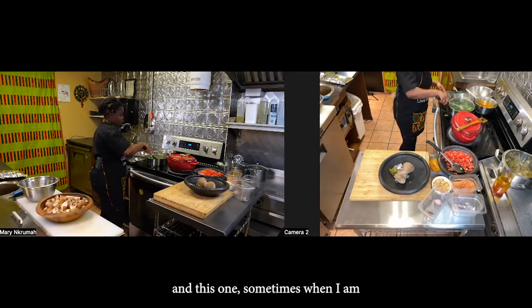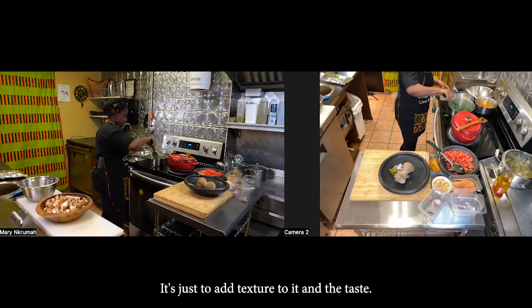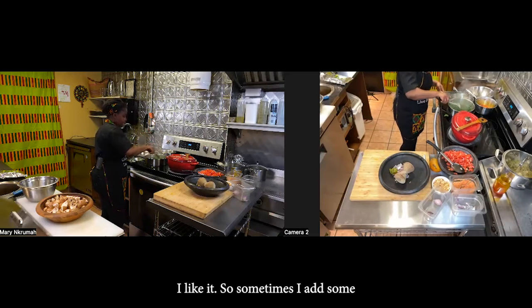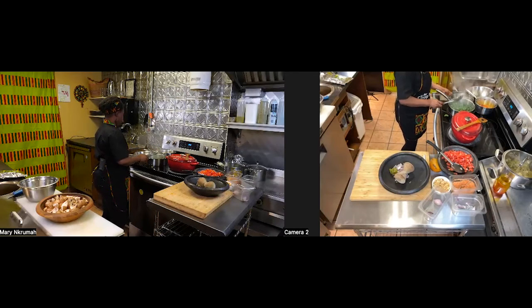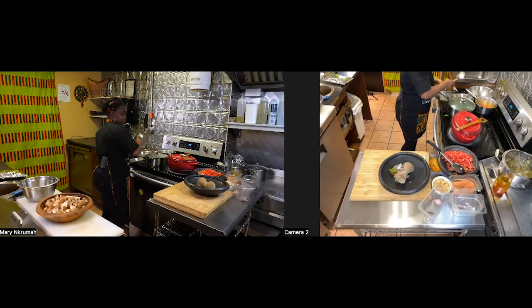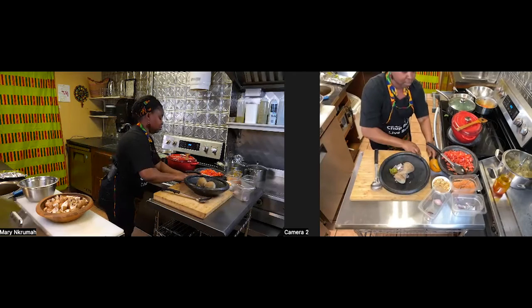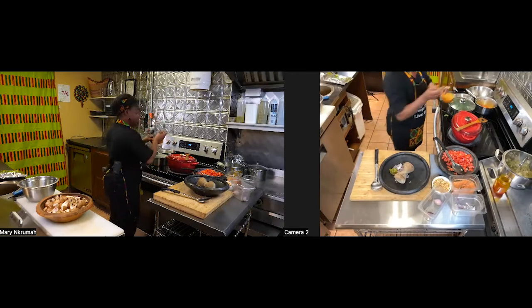And this one, sometimes when I am making it, I add a little bit of green peas to it just to add texture to it and the taste. I like it. So sometimes I add some. This one too, I added the salted fish to it.